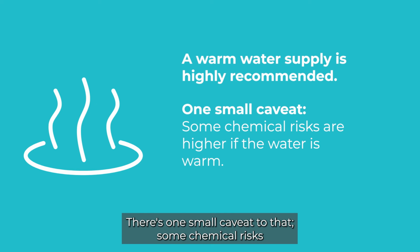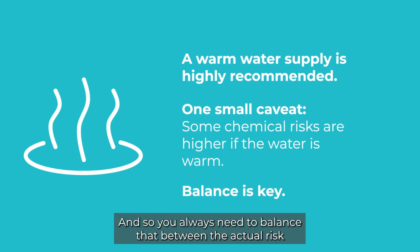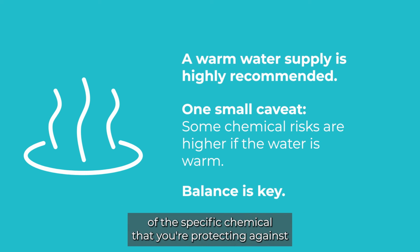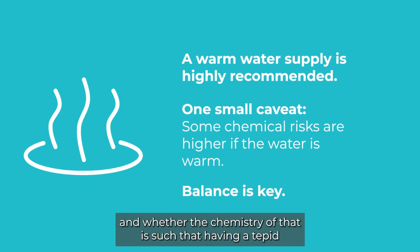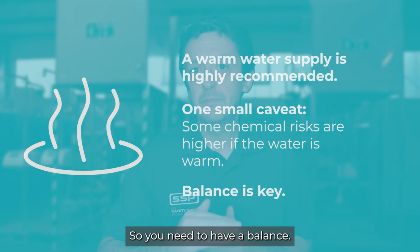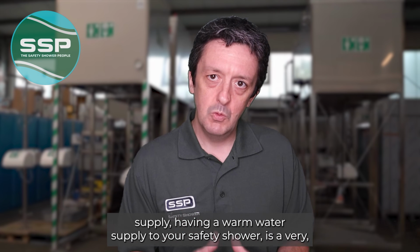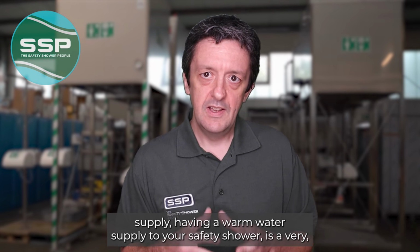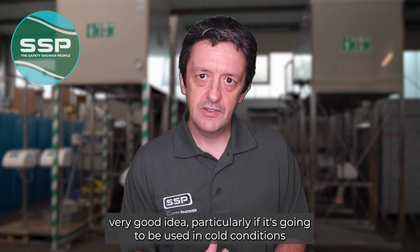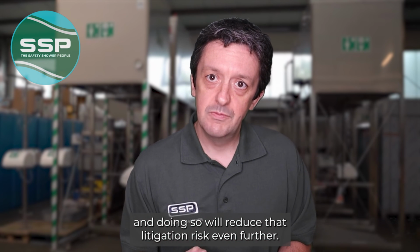There's one small caveat to that. Some chemical risks actually are higher if the water is tepid or warm, so you always need to balance the actual risk of the specific chemical that you're protecting against, and whether the chemistry of that is such that having a tepid shower would actually increase the risk to the person being contaminated with it. So you need to have a balance. But on the whole, generally speaking, having a tepid or warm water supply to your safety shower is a very, very good idea, particularly if it's going to be used in cold conditions. And doing so will reduce that litigation risk even further.